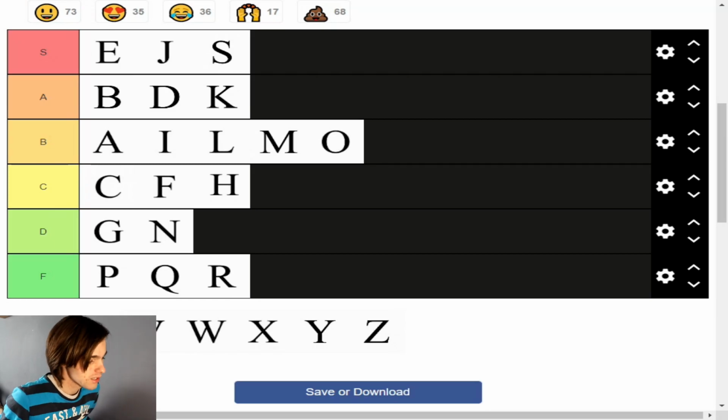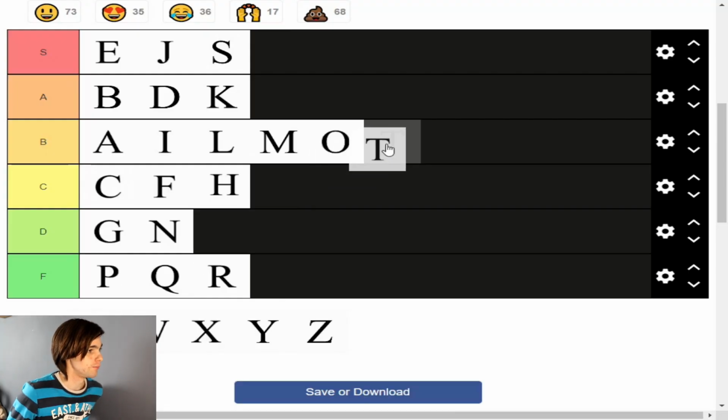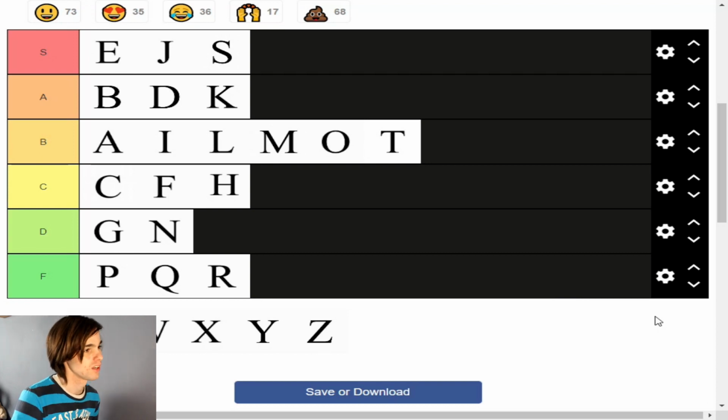The letter T. What can we say about the letter T? I can't think of anything particularly interesting that T has done in recent years. Well, tit begins with T, and I guess tits are kind of nice, so I'm going to put T in B tier because I don't think it's done all that much interesting stuff recently. Let's be honest, the letter T's career has really taken a nosedive in like the last decade or so. It's really got to up its game if it wants to be bumped up any higher.